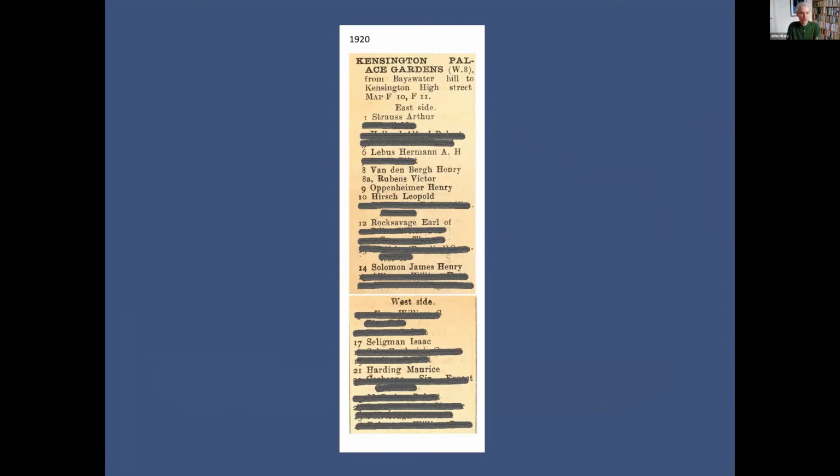I won't go through them all, but you can see I've crossed out all the non-Jewish ones, and 1 in 3 of the big mansions in Kensington Palace Gardens at that time was owned by Jewish families, and actually more than that, the vast majority by continental Jewish families who had a heritage either in Germany or in the Netherlands. Number 12, the Earl of Rock Savage, as we know from Joseph's talk before, that is Sybil Sassoon, so from the Iraqi, Indian, Anglo-Jewish family of the Sassoons.